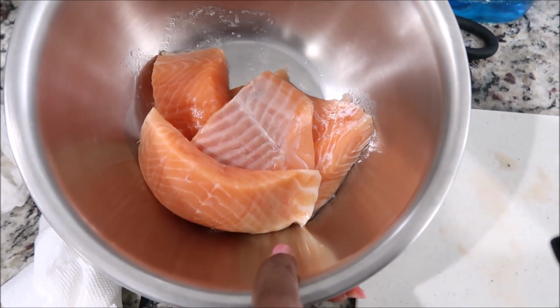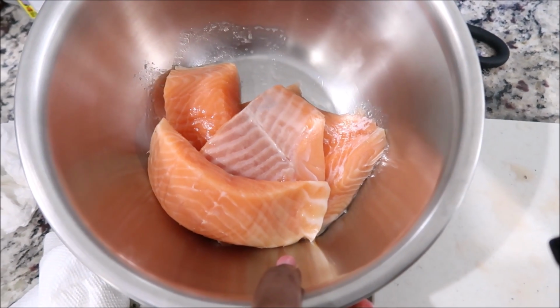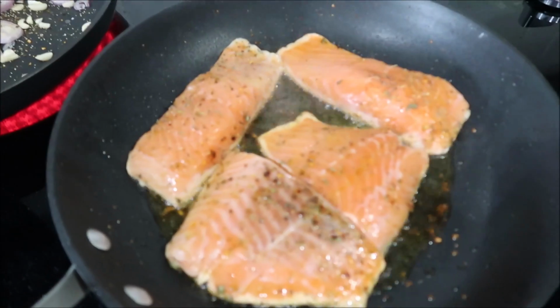I'm going to go ahead and add the seasoning that comes inside of the box, and I'm going to get started.